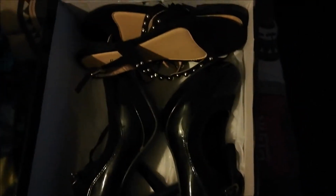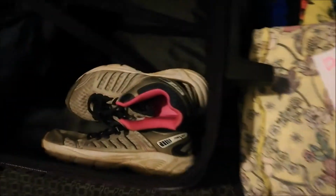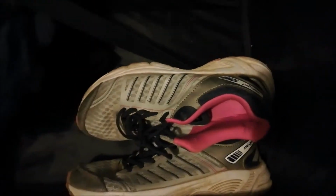So I'm using a box for my shoes. There's a pair of high heels for warm weather, another pair for warm weather, my nice sandals, and that fits into a nice box. And I also have my gym shoes, which you definitely need.